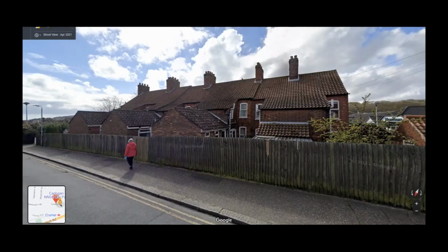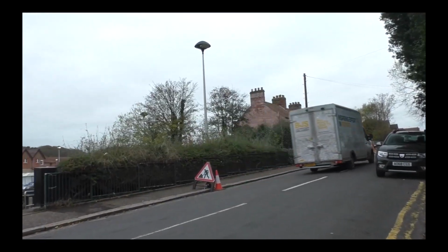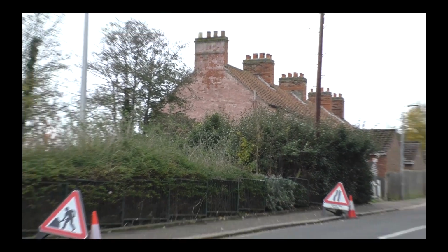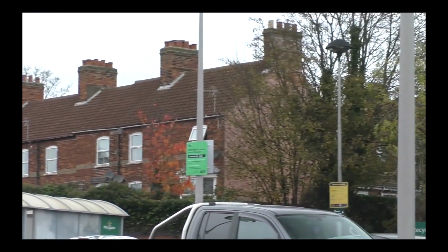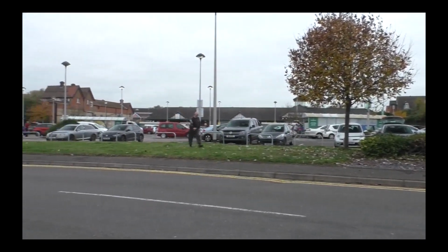Now there were some houses built for the staff, and these are those houses in Central Road. They would have backed on to the yard, and this is another view of Central Road, and they would have been looking over all the yard and station and engine shed, etc. This is the back of them. And this is just another view now from the road of the whole area with the station in the distance there.